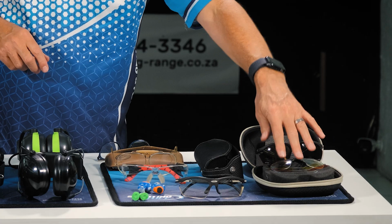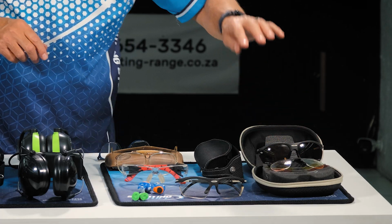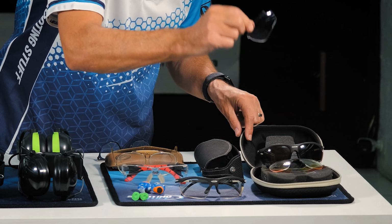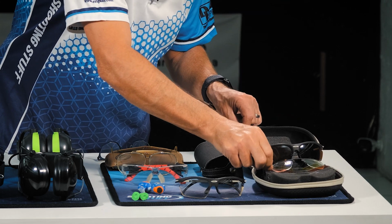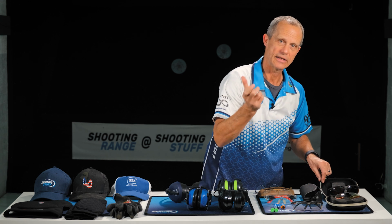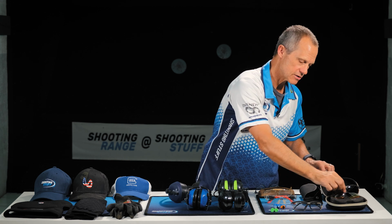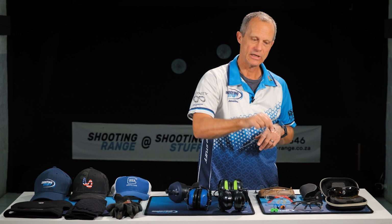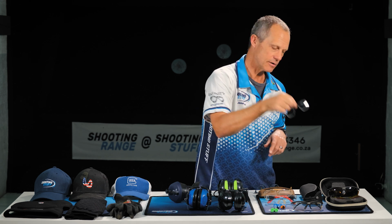A variety of brands, including these Rudy Projects, come with multiple lenses. Clear, slightly darker. There's a red or rose tint, typically for shotgun shooting, to pick up the contrast on the clays. Yellow for nighttime or indoor use, and a general dark lens for bright light. So these lenses are easily interchangeable, and if you need prescription, there's an insert that's available from them.